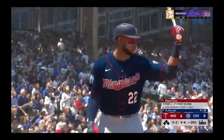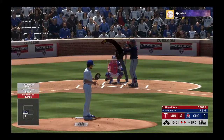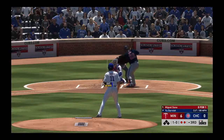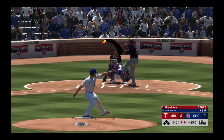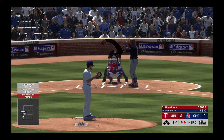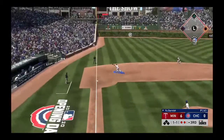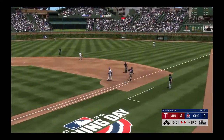So the big bat of Miguel Sano digs in next. The pitch. Counts 1-0. Out of play off to the right. It's 1-1. Now here's the pitch. On the ground to third. Fielded cleanly. And the off-balance throw gets him.